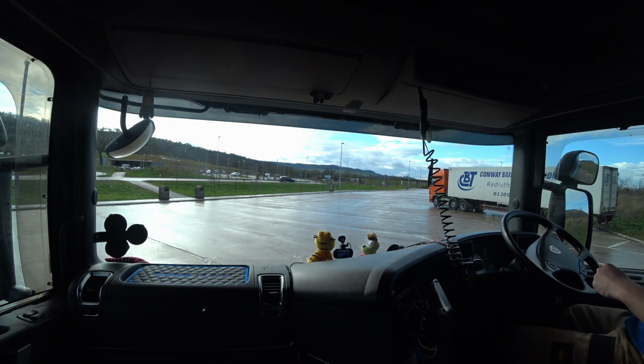There is a good sized car park here. You can't complain with car parking. The truck stop's pretty good. There's bins in the truck stop. It's pretty well kept as well.